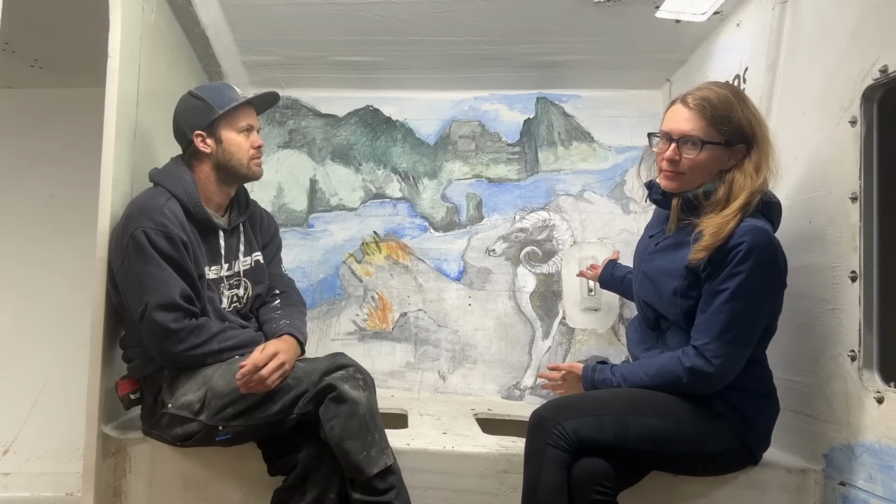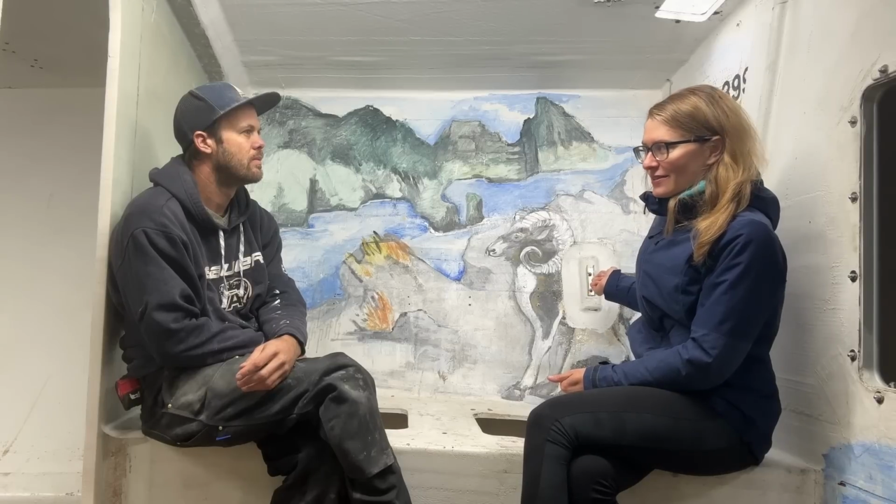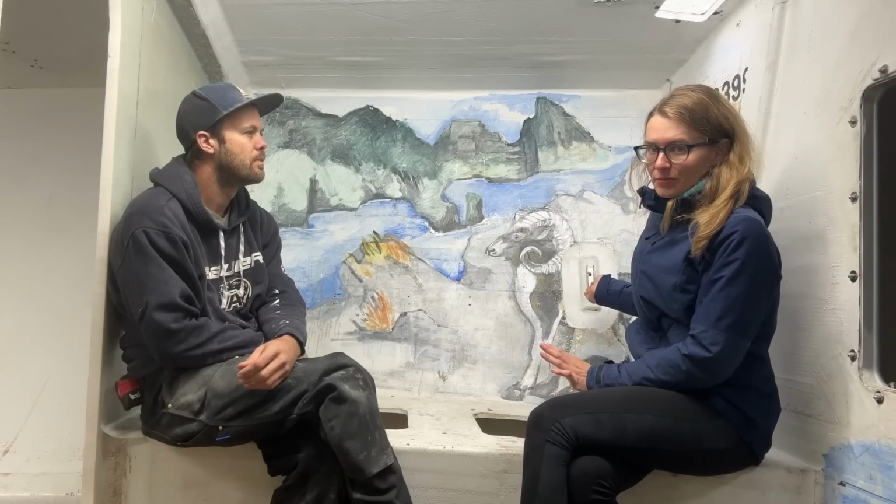So to explain a little bit, this mural has grown on me. It feels like a part of the character of Duracell, part of its history, and I also like it. I think it's cheerful, and when we're out doing ocean crossings and I'm dreaming of land, I can gaze at the bighorn sheep and the mountains. But let us know what you think. This has been kind of a fun little debate between Matt and me. He's not as nostalgic about the mural.